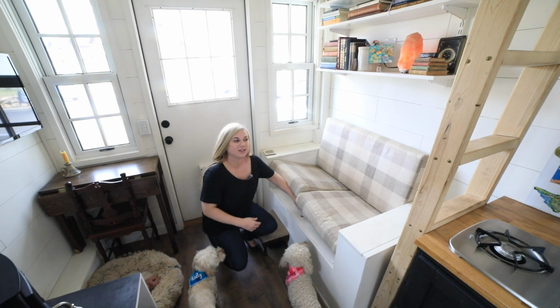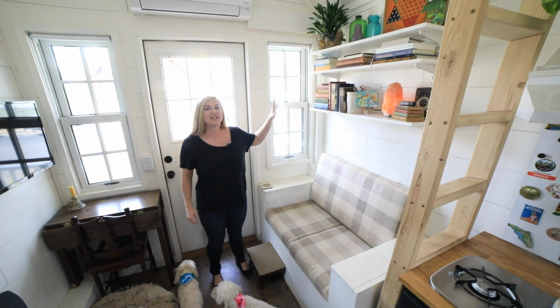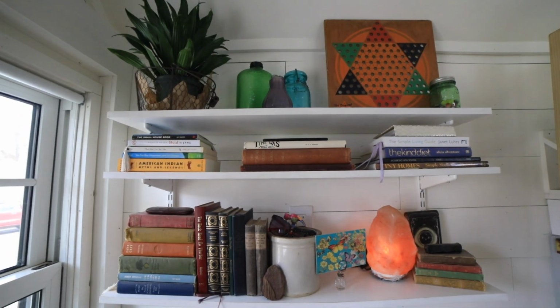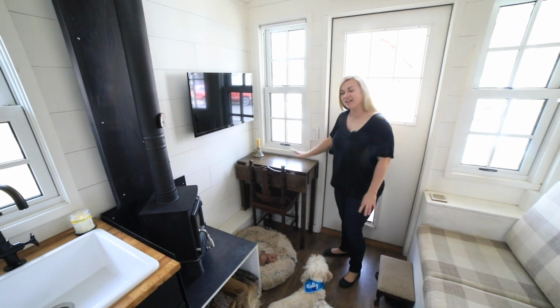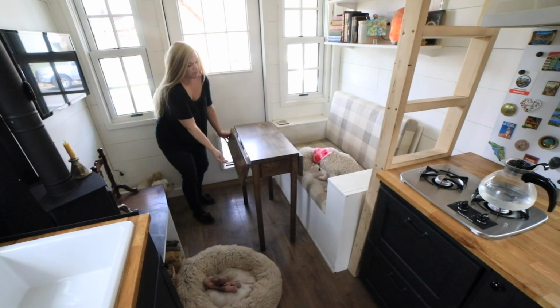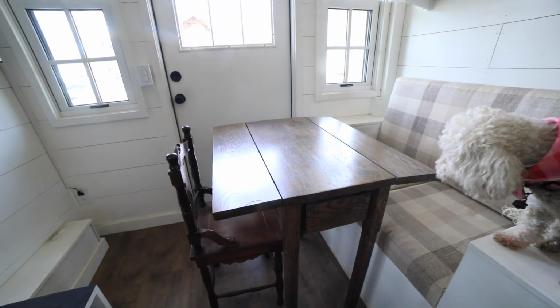So tons of storage. I have adjustable shelves because I have a lot of antiques, antique books, things I want to showcase because I don't want to live without anything. I want to just showcase everything I love. On the other side of the living room, I have a desk that doubles as a 4-person dining table. So it can pull out and I can seat 2 people on the couch. I have this chair and then another person can sit anywhere they want.